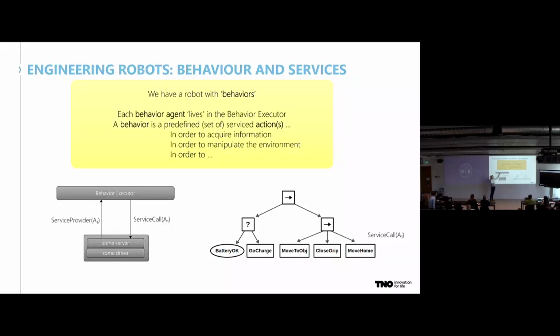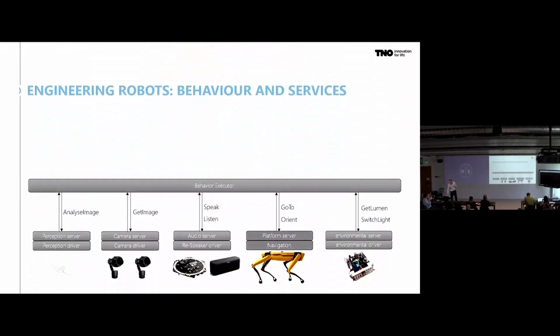So this behavior executor has different behavior agents, and each agent is responsible for a behavior, such as the visual search or the audio search. It's a set of predefined actions or services that you can call. We now implement them as services, but you can also implement them as actions. Each action is either to acquire a piece of information, or to manipulate the environment, or to have some other primitive action that you want your system to be able to execute. So acquiring information is an explicit action. We don't wander around gathering all sorts of information and running a detector all the time, which is checking objects in this room. It's an explicit service that you ask: get a camera image and please analyze that image for me. And I'll have some examples for that later on.